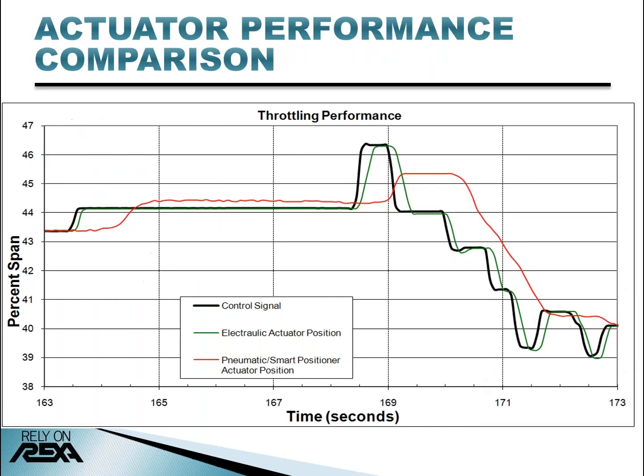This graph shows the positioning performance of a Rexa actuator versus a pneumatic actuator. The changes to the black line control signal are easily followed by the Rexa in green, but the pneumatic in red cannot respond fast enough and often overshoots or is unresponsive to the desired set point. With a dead band of 0.1%, which leads to a resolution of 0.1%, and a linearity capability of 0.05%, the Rexa X-Pac is the only actuator product line truly capable of matching the potential of modern control systems.